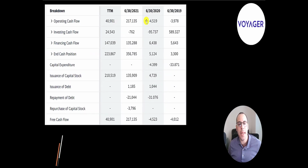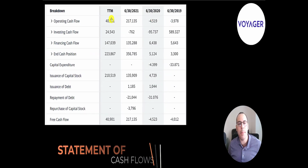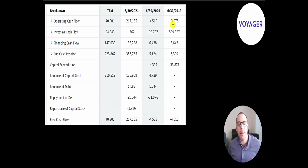This is the company's statement of cash flows. The top line is operating cash flow. That's how much cash the company generates or loses from its operational business. So they are generating positive operating cash flow. It was a lot in 2021, 217 million. It's 41 million in the trailing 12 months.